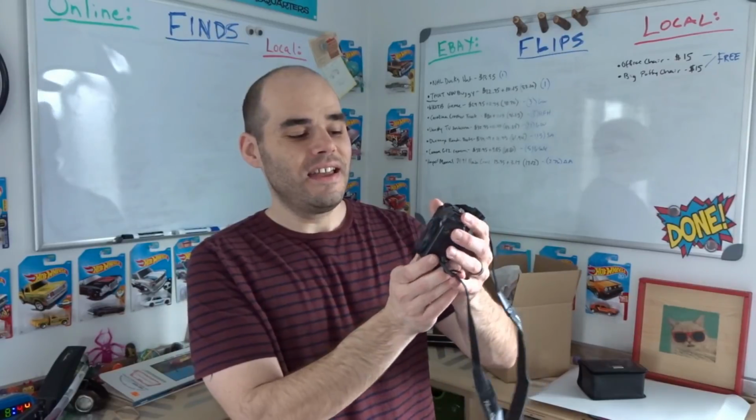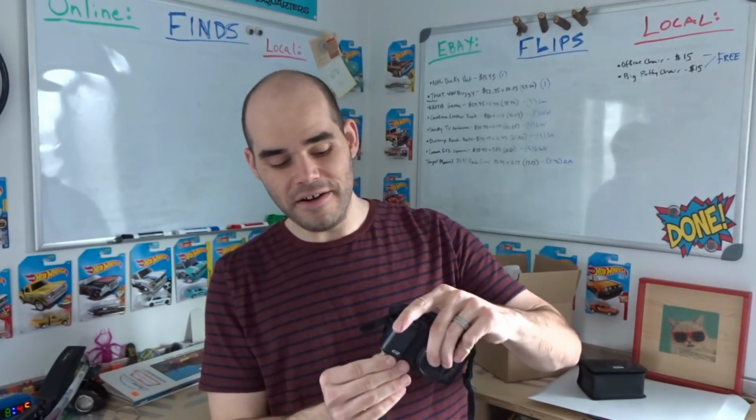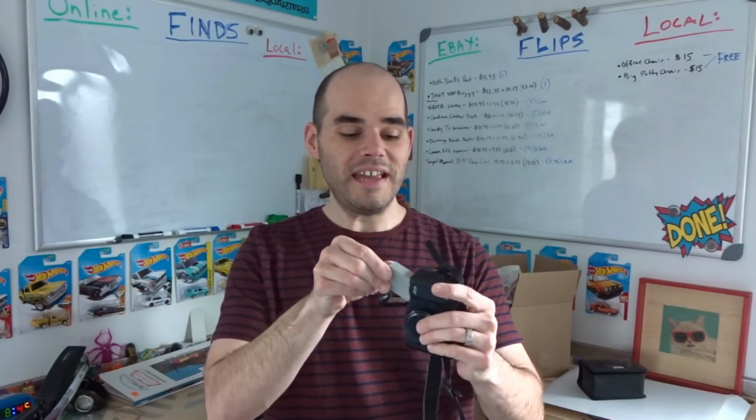Anyway, it's this right here. It's a Canon PowerShot G12. It's a digital camera, not a film camera like the last one I bought, and that was a mistake. Anyway, it's in pretty good condition, at least cosmetically, but I was unable to test it. But it had a memory card in there. It has the Canon style battery, but I didn't have a way to charge it to test, so I just sold it as untested. They might be getting a really good deal or maybe not.